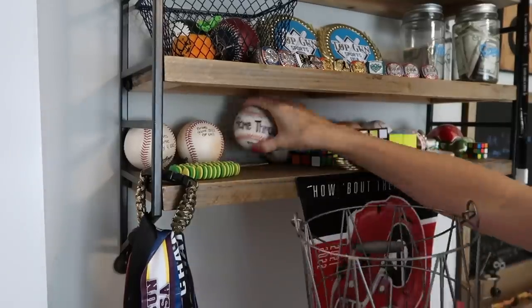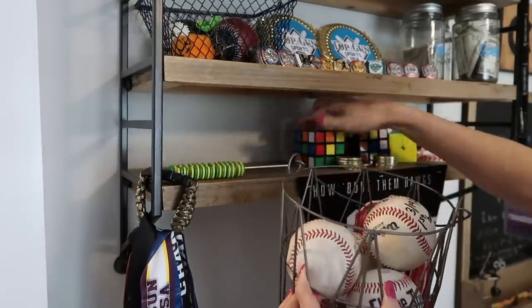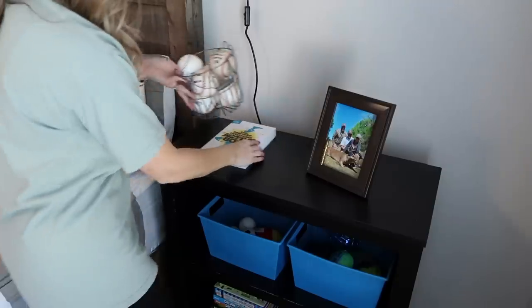So in this basket, I'm putting all of his baseballs that have a special meaning that we've kept, and I'm going to put those on the bookshelf, and then I'm going to go through and do some dusting and cleaning in his room.